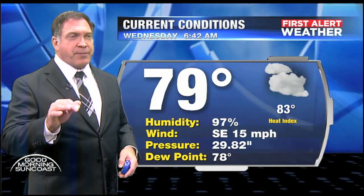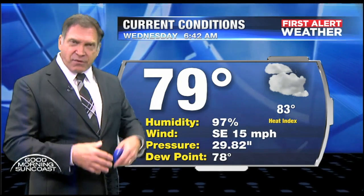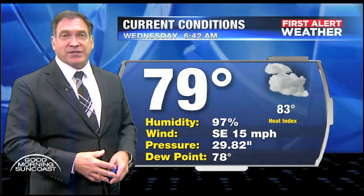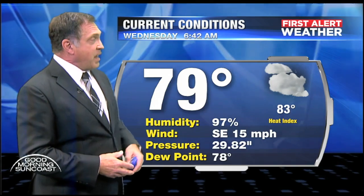I think we'll stay below tropical storm force, but we still could see some sustained winds of 20 mile an hour a little bit later on today. We've seen that already around here yesterday, and there's definitely a chance of seeing that again today. In fact, the wind gusts could even be higher, up around 30.